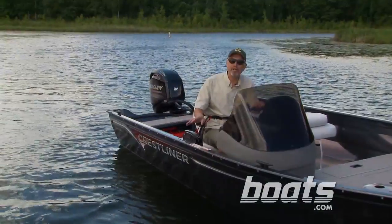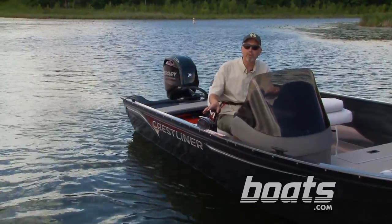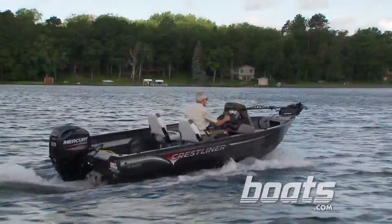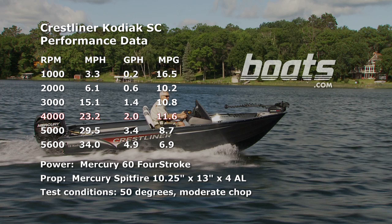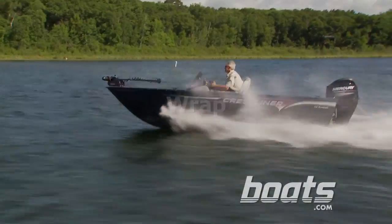Now, when Crestliner redesigned the hull for the 16 Kodiak, it was able to increase the maximum horsepower rating from 50 to 60 horsepower. We tested with the Mercury four-stroke. Even with this bigger motor, we got outstanding fuel economy. At more than 23 miles an hour, we were getting 11.6 miles per gallon. Top speed at 5,800 RPM was 34 miles per hour.